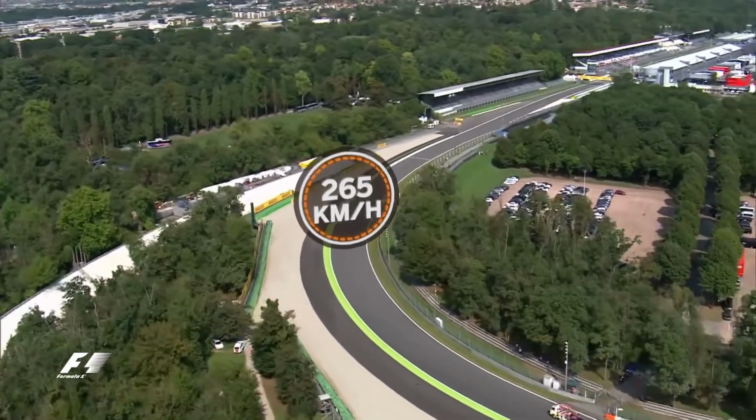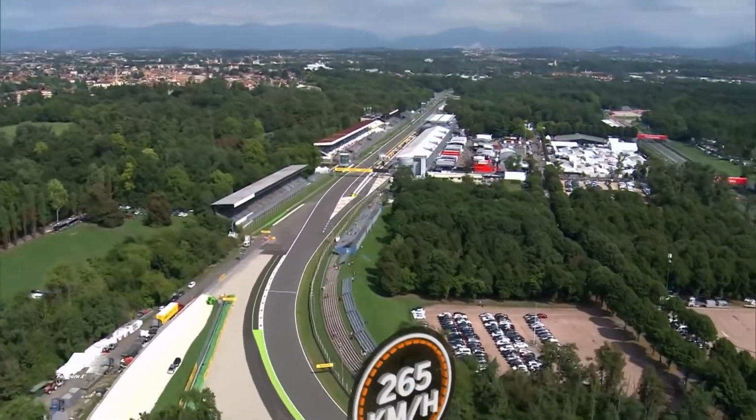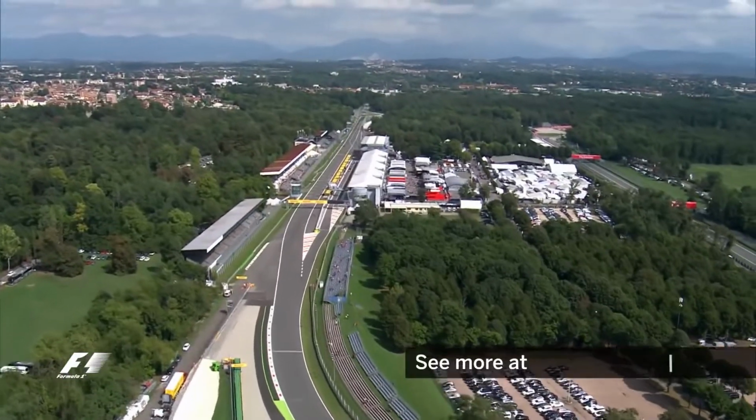Then it's onto the pit straight again to begin another lap. That's 90 flat-out seconds of the fastest track in F1.